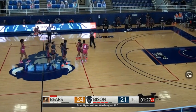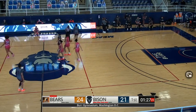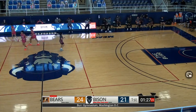Good hustle by Destiny Howe, although she was called on the foul on that one. I like the aggressiveness trying to go for that steal, and sometimes she does get that steal.